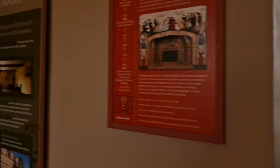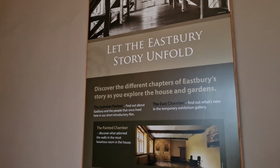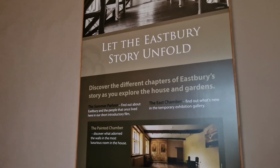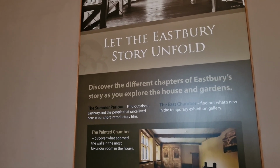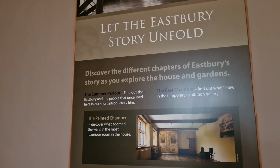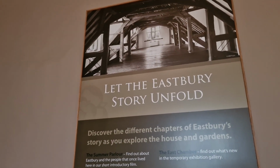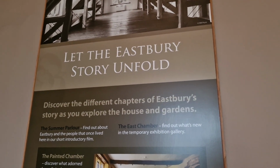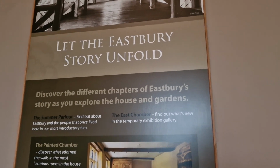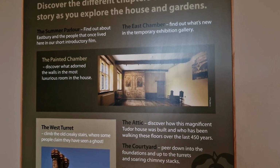And we get another view out of one of the little courtyard gardens. Let Eastbury's story unfold. Discover the different chapters of Eastbury's stories as you explore the house and gardens. The Summer Parlour, find out about Eastbury and the people that once lived here in our short introductory film. The East Chamber, find out what's new in the temporary exhibition. These are all things that we can look at as we go along.